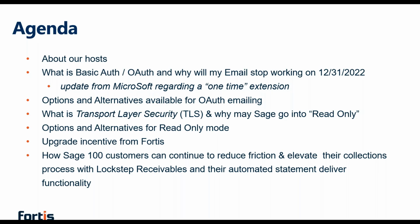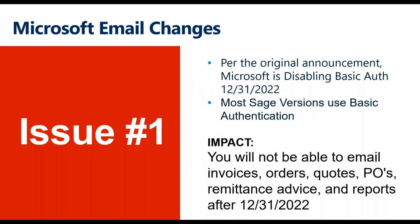Quickly, the agenda for today: we'll review the details around Sage's disabling of basic email authentication and moving to OAuth. And then the end of support for older Transport Layer Security, or TLS, versions, and then the options your organization has so that your staff can continue to work effectively. And we'll pretty much stay on topic with those two items.